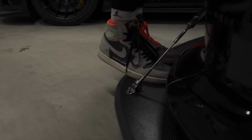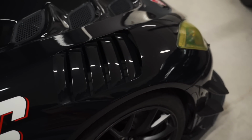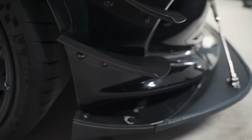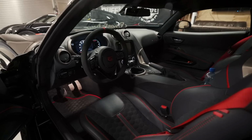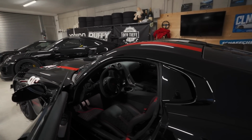Is this like the track version? It's the American equivalent to a GT3 RS, I would say. Like the more powerful, more extreme GT3 RS made in America. That's a good way to describe the car, I guess. It feels like wrestling with a snake if you throw in the gears and everything. It's got a manual transmission. Yeah. That's something that you don't see that often.